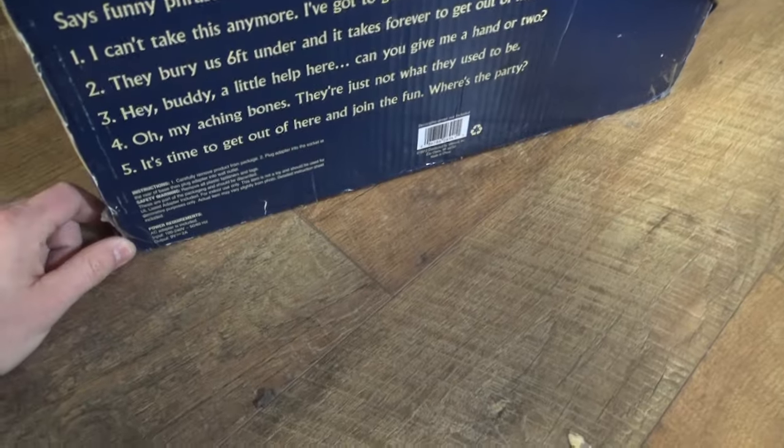And then, of course, it has the year and everything on it. It's 2012.